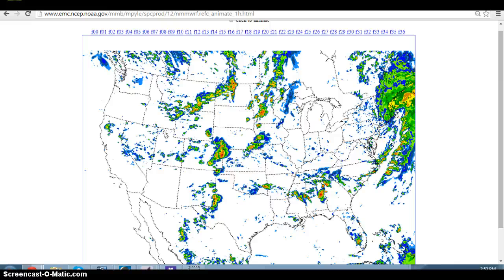Yeah, that's going to probably be during rush hour. It could cause ponding on the roadways. As is, rush hour is going to be a slow go tomorrow. Leave extra early if you can. And if things change, I'll do another update.